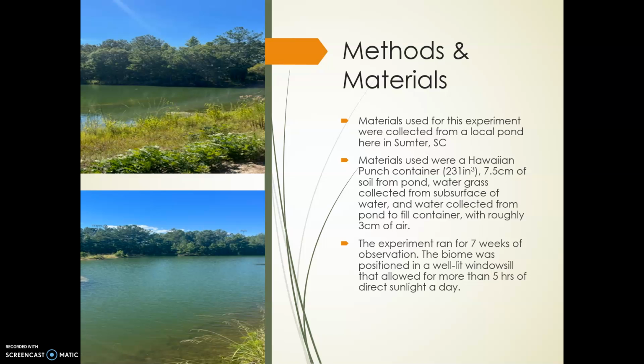This experiment was for roughly 7 weeks of observation. The biome was placed in a windowsill that received the most daylight in my house, in order for the plants to receive that ample sunlight. It got roughly 5 hours of direct sunlight a day.